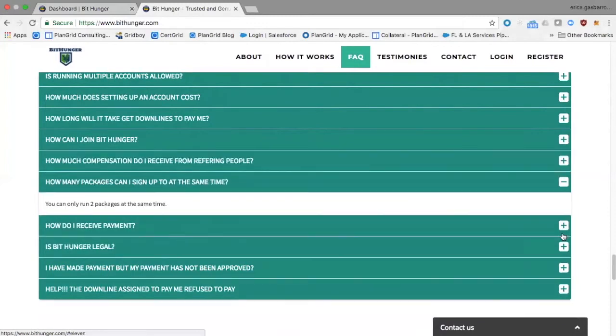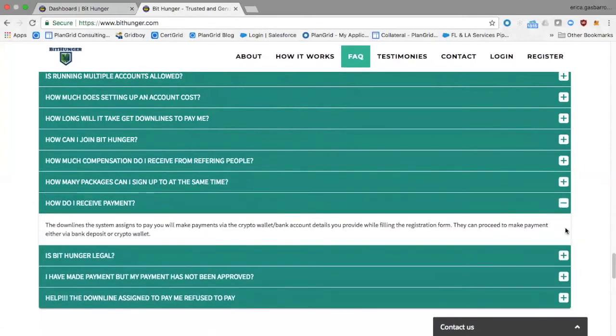How many packages can you sign up at the same time? You can run 2 at a time, which is what I'm currently doing. How do you receive payment? Again, guys, this is peer-to-peer. So it's one person sending money from their crypto wallet to your crypto wallet.